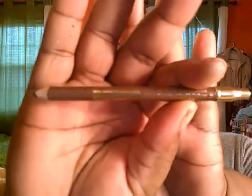All right, I'm going to start off by doing my eyebrows. I'm using the Hanzan pencil. I got it from Amazon. Just really outlining my brows, just using it to outline my brows.